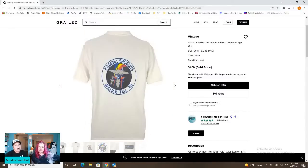And so I priced it high. Generally at Buffalo Exchange, it's anywhere from $11 to $17, kind of how they price their stuff with these kinds of shirts. So I paid maybe $15 for this, and I sold it for $168.